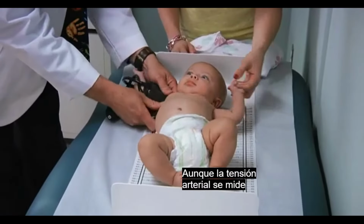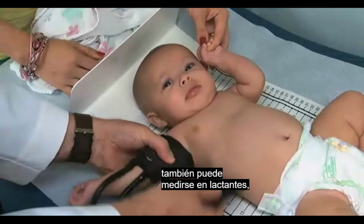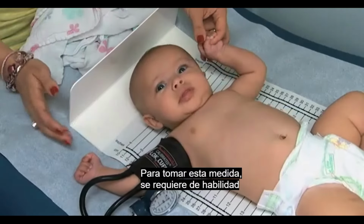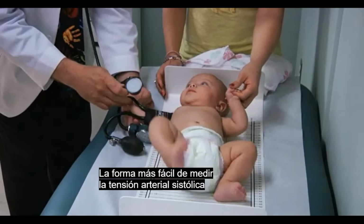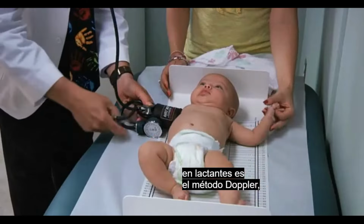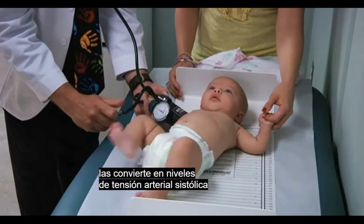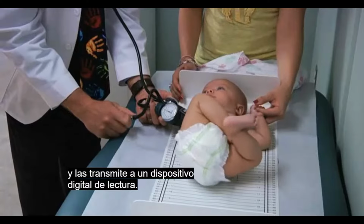While blood pressure is routinely measured in children older than 2 years, it can also be obtained from infants, but only if indicated. You will need skills in distraction or play to help obtain this measurement. The most easily used measure of systolic blood pressure in infants is the Doppler method, which detects arterial blood flow vibrations, converts them to systolic blood pressure levels, and transmits them to a digital readout device.